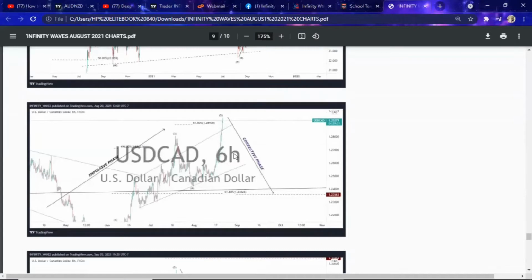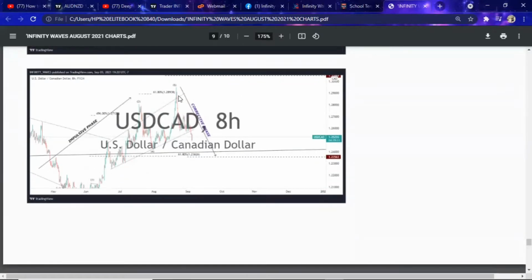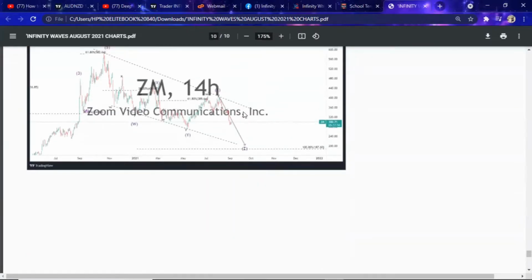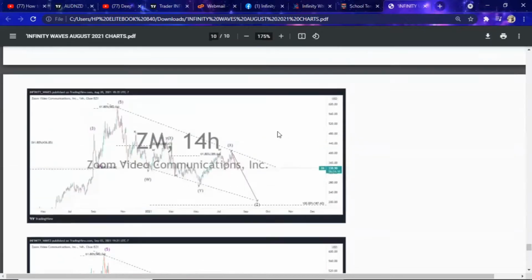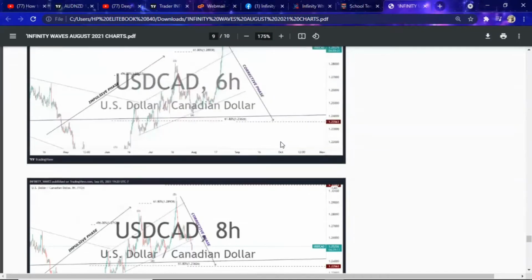And for US dollar, Canadian dollar, we are waiting for this drop down on August 20th. And clearly, the market is moving in that path towards the downside. Zoom was also a stock we are looking at. We are waiting for this move down, and the market is already in play moving down. So that was our analysis for the past 3 weeks, or we can say our analysis for August.